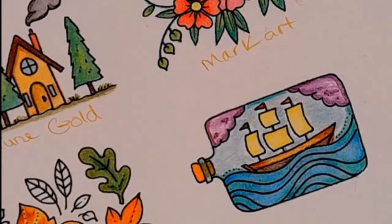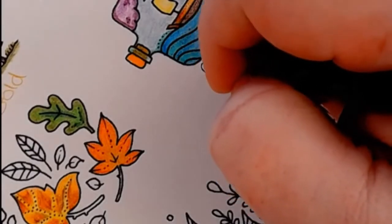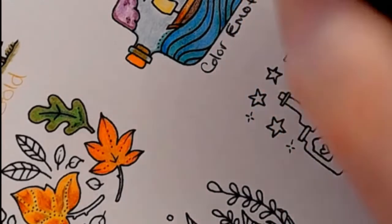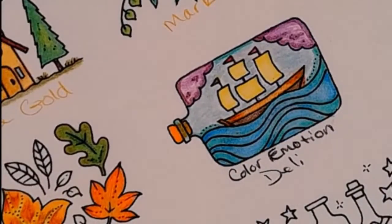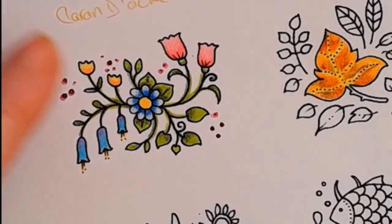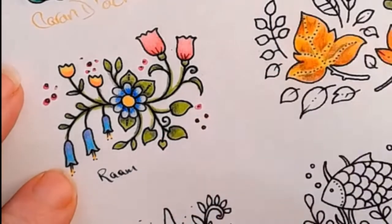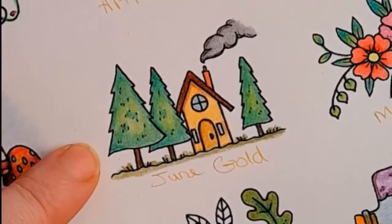And for a little tiny 25 set of pencils with some wonderful, wonderful names, I think they did quite well. So I've added the name there, Color Emotion Deli Colored Pencils. And as you can see, this one here is the RAM that we did earlier. And then we also have our June Gold that we did earlier as well.